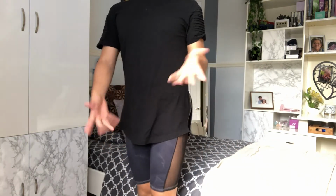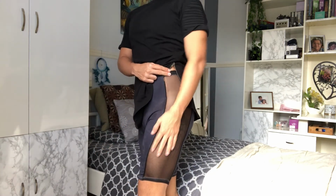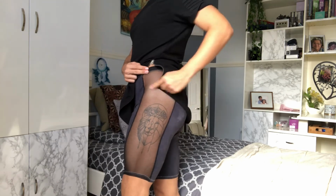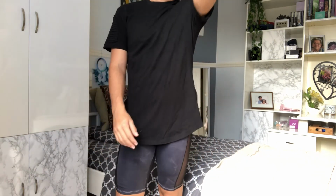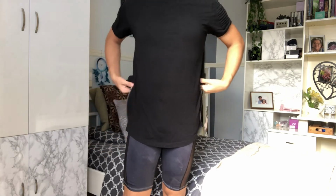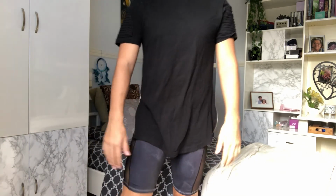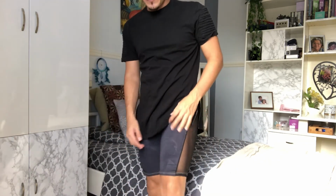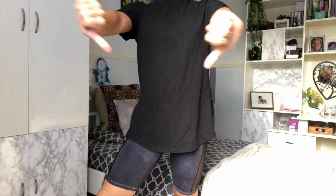However, the one thing that I really love about the shorts is the sides. Do you see how it's mesh all over? You can see my tattoo, for example. It's really skimpy shorts, but it's really pretty and I really like it. I just didn't really like the color, so I tried. But yeah, this one's a fail. There's splotches everywhere. So yeah, I'm sorry. I couldn't really make this work.